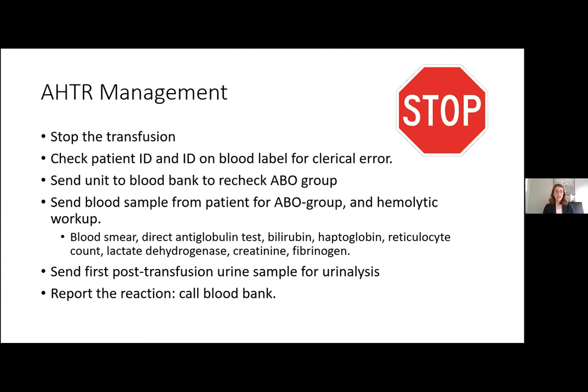You should send the first post-transfusion urine sample for a urinalysis to detect hemoglobinuria, which would support a diagnosis of hemolysis. And the last step is to report the reaction. This is another serious reaction where you should consult hematology with a phone call.